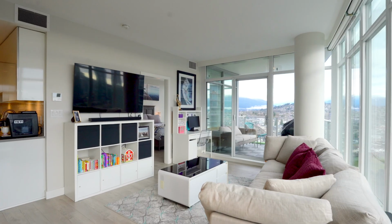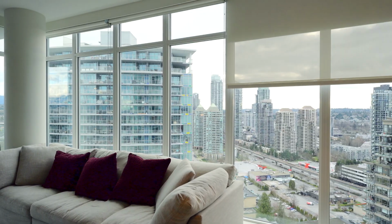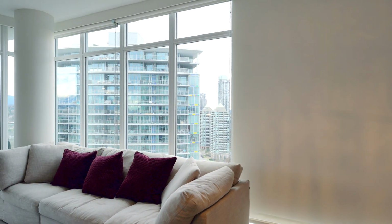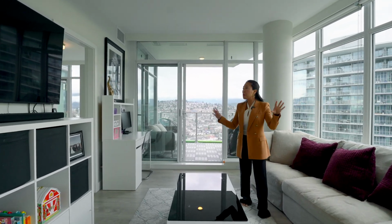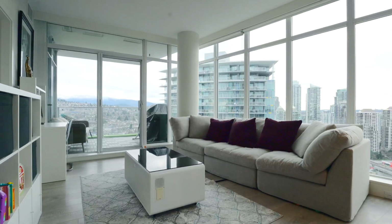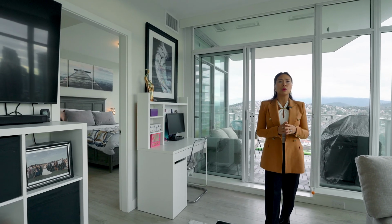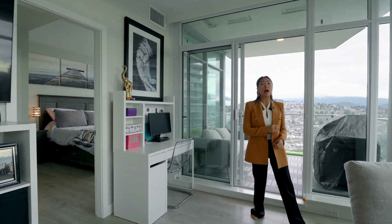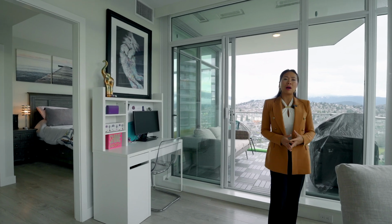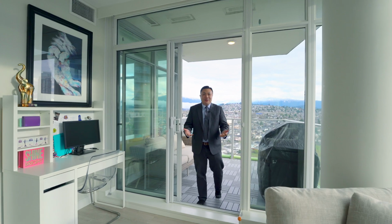You have these beautiful floor-to-ceiling windows that bring in so much natural light. You also have a double blackout blind upgrade for those of you who like a cooler evening. You also have bedrooms on both sides, which is perfect for privacy. And you also have AC cooling in this room. Not only that, right behind me is the beautiful backdrop of the North Shore Mountains, perfect for the Vancouver skyline. It's all about the views.